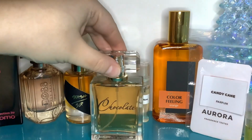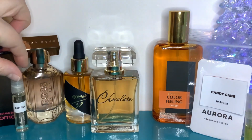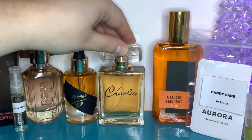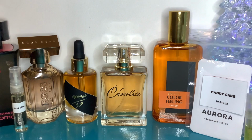This chocolate, I am rather sad to say, I don't think it smells like chocolate at all. Like, not at all. I'll give you the notes. Top notes: lemon, freesia, bergamot. Middle notes: caramel, vanilla, orange blossom. Base notes: chocolate and musk. So that's what it says. However, this smells like pink sugar with a coffee note, which is really weird. I'm not the only person to say that in the reviews.